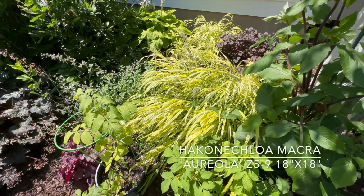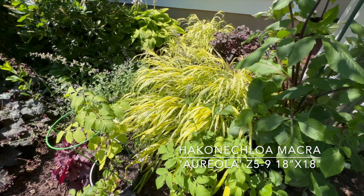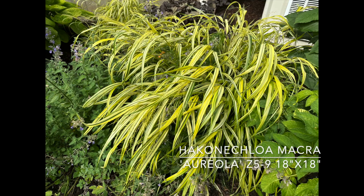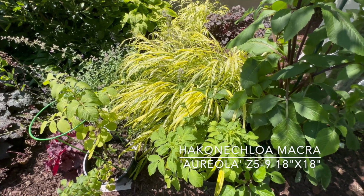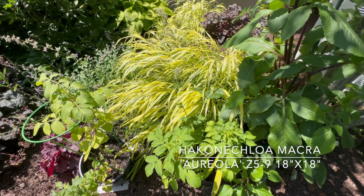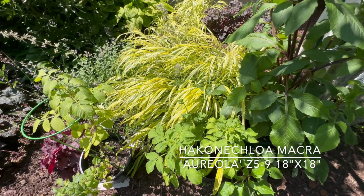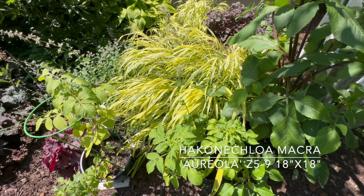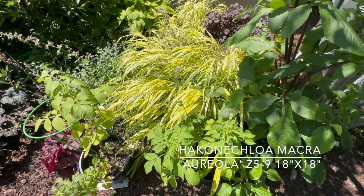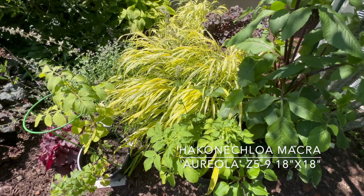So this bed has two nice features. So you have the Japanese forest grass right here. This is Aureola, zone 5 through 9. Beautiful yellow green, variegated striped leaf. Likes part shade. Here it gets morning sun. And the leaf variegation is affected by the amount of sun that the plant actually gets. So it's this nice striped golden form of the Hakone grass. It is a deciduous grass, and it clumps. It gets like 1.5 feet high. This is about as tall as it ever gets.